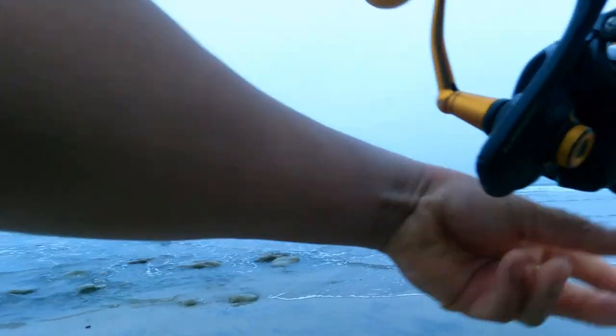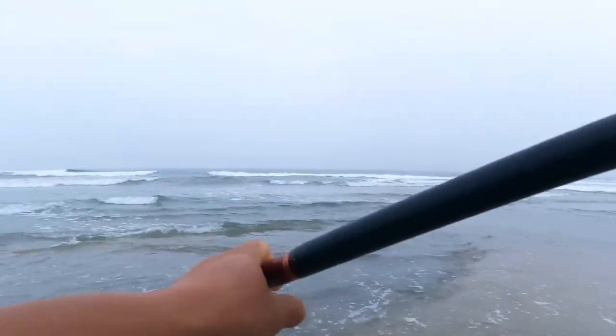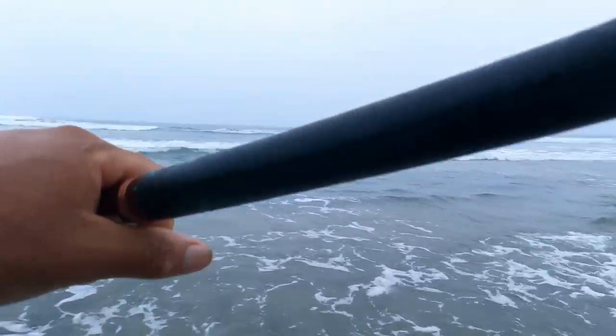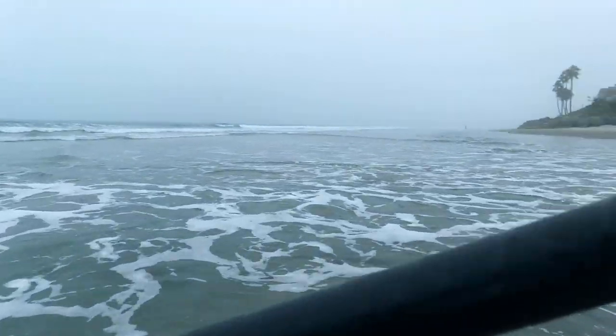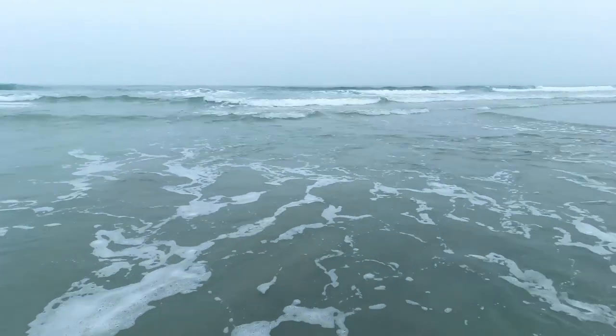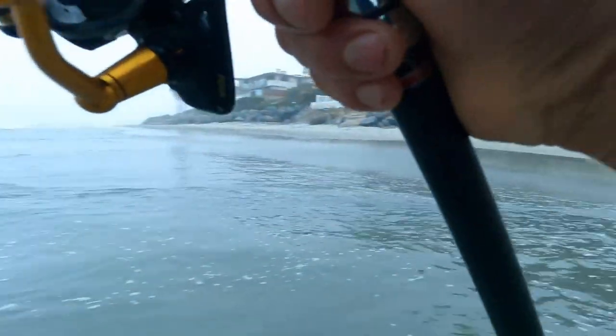And here comes my first cast now. Let's see what's going on there. Here the water looks the same as Swami, the same as Moonlight, except here the water is colder than other places. So let's see what I can do with this beautiful rod. Oh yeah! Woo! It cast super far. Except one thing, I need to practice my cast because I haven't used this in a long time.